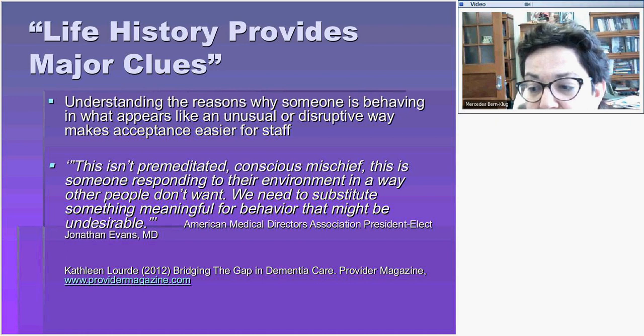So from a behavioral point of view, understanding why someone is behaving in a way that we deem unusual or disruptive makes staff easier to accept it if we can understand the whys. That's where social workers are so important, because we help get to the whys. This quotation here from Dr. Evans, who's one of the leaders within AMDA, I'm just going to read it quickly.